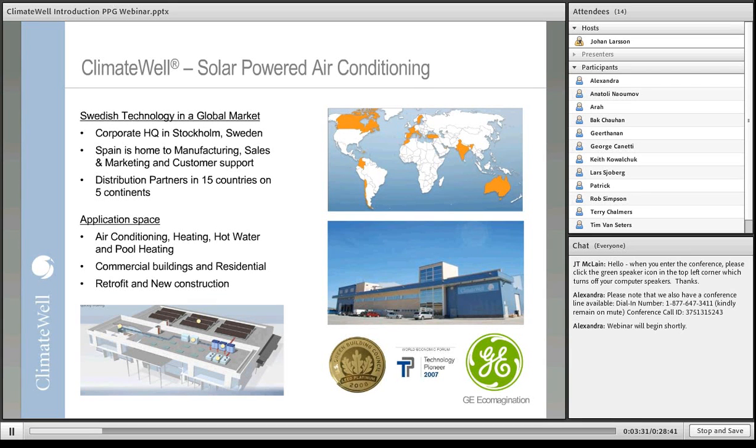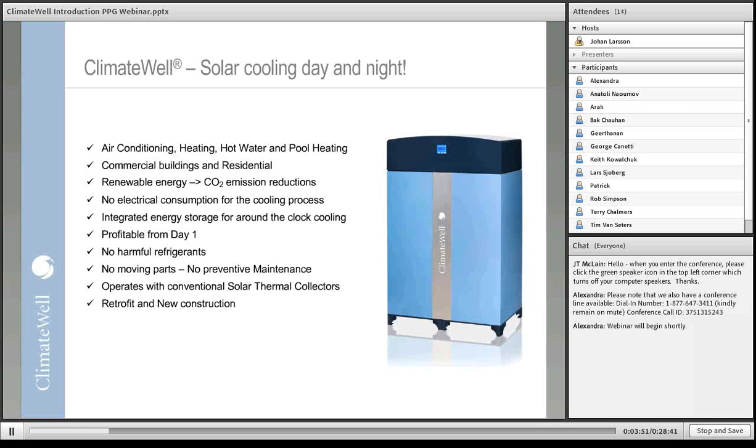We were awarded the Ecomagination Challenge Award from General Electric at the end of the year, and also the Technology Pioneer 2007 from the World Economic Forum. Two important milestones for Climatewell. To the right, you see an image of the product. The size is a bit over 7 feet high and 3.5 to 4 feet wide. The uniqueness of this technology is that we have an integrated energy storage, and this allows us to deliver air conditioning or cooling even during the night.